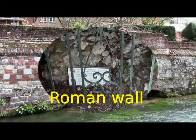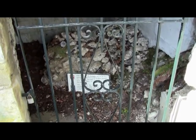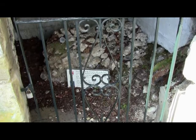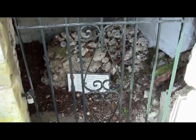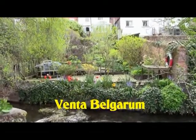This is now the only visible section of the city wall that remains, completed in the 3rd century AD and enclosed an area of 144 acres. The Roman name for Winchester was Venta Belgarum.